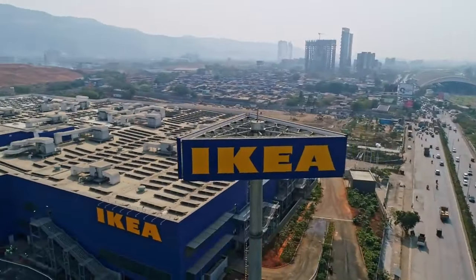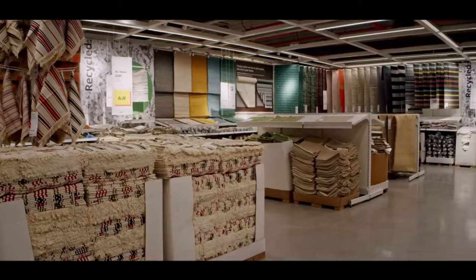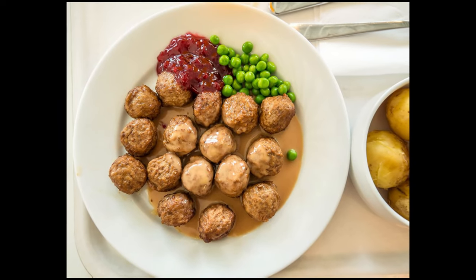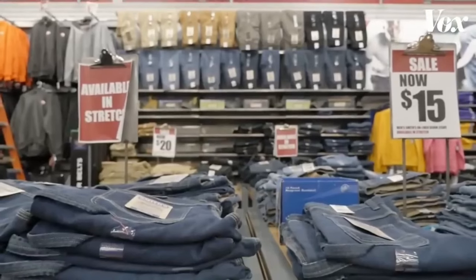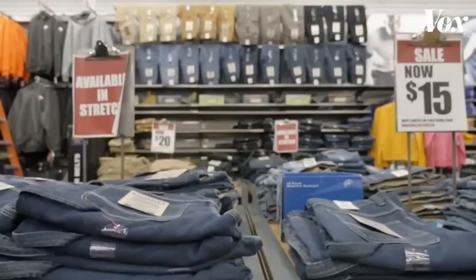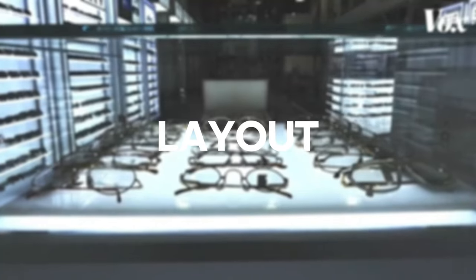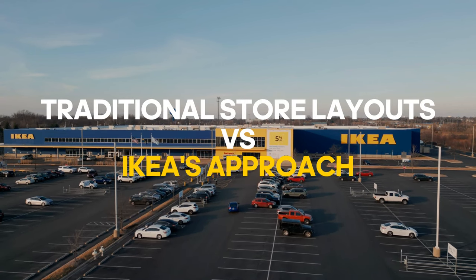When you visit an IKEA, you can't help but notice it feels drastically different from the average store. Beyond their iconic meatballs, what makes this retail giant's approach so effective at getting us to spend more? I have just the right answer for you. Layout. Traditional store layouts versus IKEA's approach.